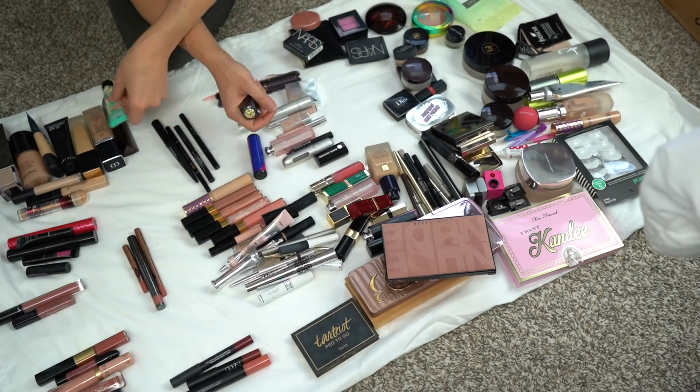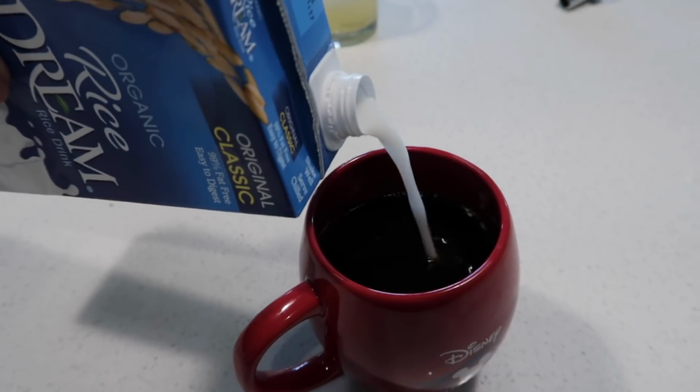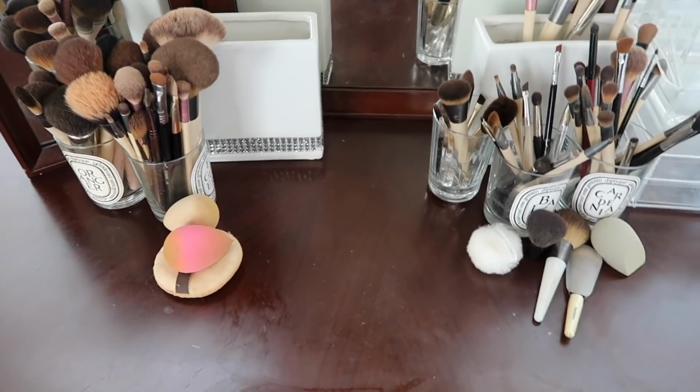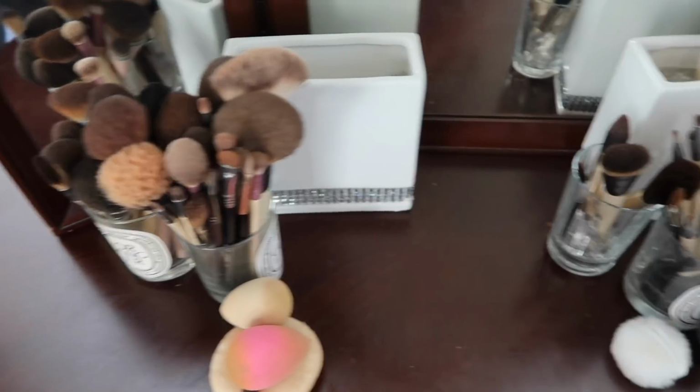Okay, so I separated everything into categories and I'll show you each pile and go through them to see what I'm gonna keep, what I'm gonna throw away. I also took a break for some coffee because I needed some more energy, but we are getting there. So I removed everything from the desk. I put all of my dirty brushes over here that I need to go and wash once I'm done filming. And then these are all clean. I wanna also wash these out too because there's makeup and stuff.